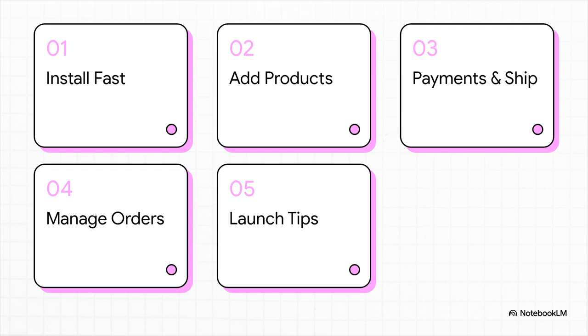Okay, so here's our agenda. Think of this as our roadmap to bridge that gap from a totally blank dashboard to a live, functioning storefront. We'll go through installing WooCommerce fast, adding your first products, setting up your payments and shipping, managing your orders like a pro, and we'll finish off with some top tips for launch.